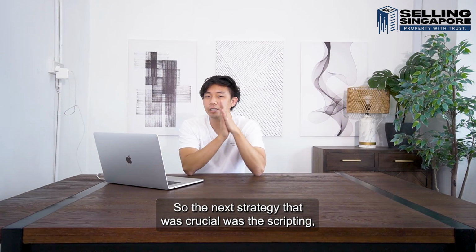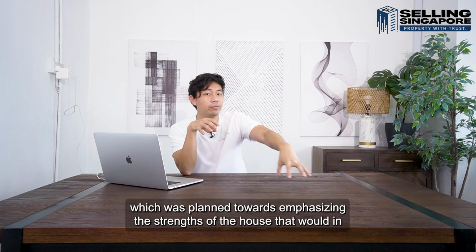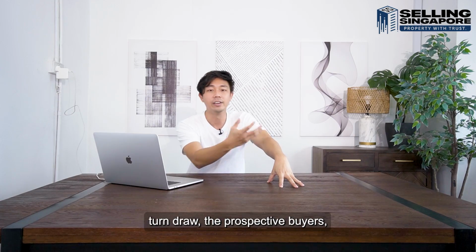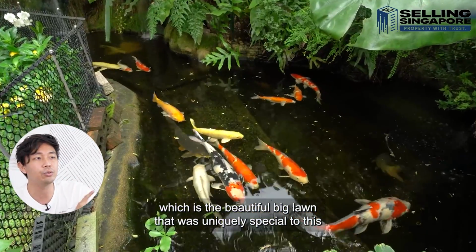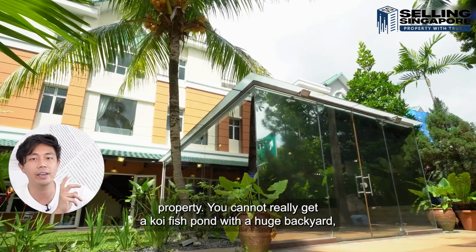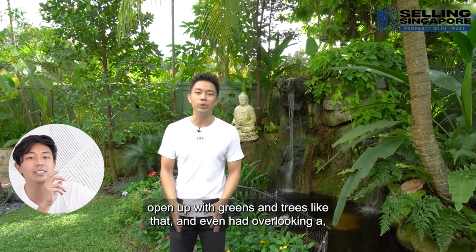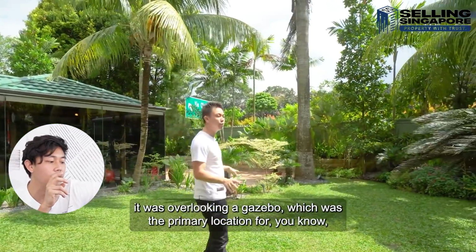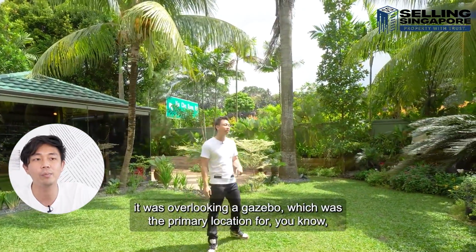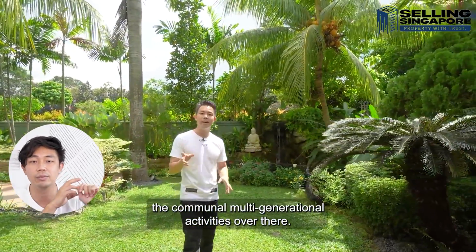So the next strategy that was crucial was the scripting, which was planned towards emphasizing the strengths of the house that will in turn draw the prospective buyers, which is the beautiful big lawn that was uniquely special to this property. You cannot really get a koi fish pond with a huge backyard opened up with greens and trees like that, and it even had an overlooking gazebo, which was the primary location for the communal multi-generational activities over there.